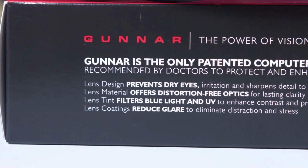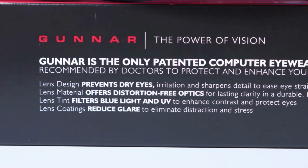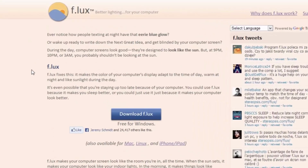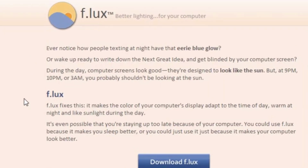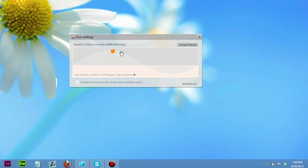Gunnar Optics is a company which produces eyewear to help reduce blue light through an amber lens, as well as other products. There's also a free PC and Mac program called Flux that people use to reduce blue light. It's a free program which adjusts your computer screen's brightness and color settings depending on the time of day to maximize protection of your eyes.